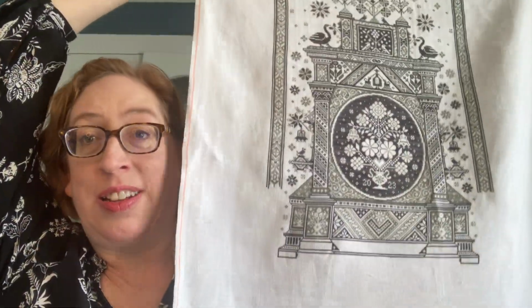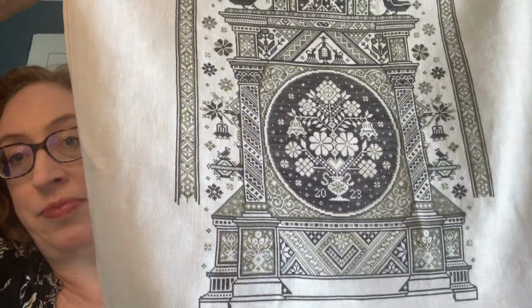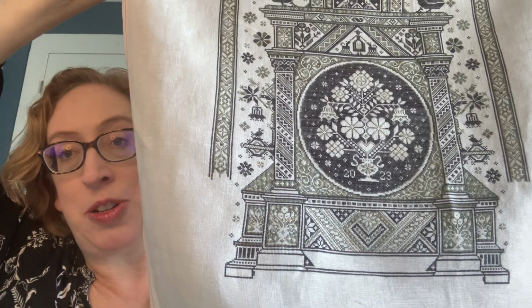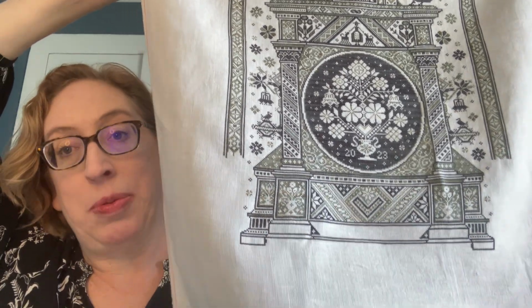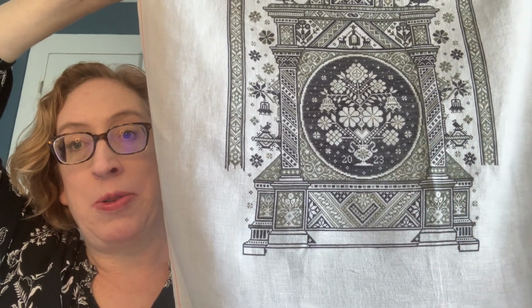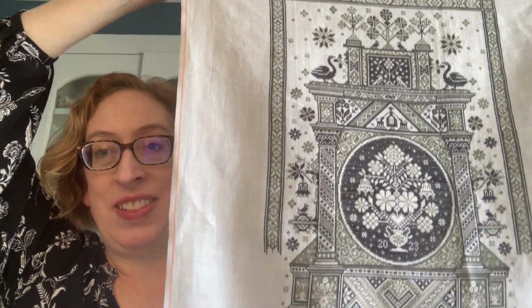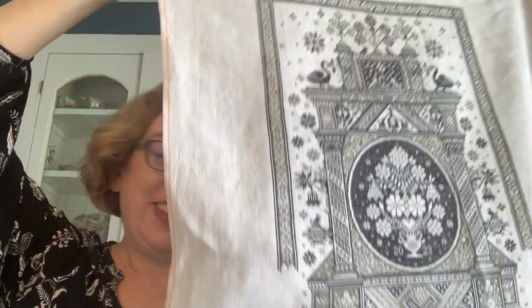So it doesn't look like a lot, but it really is. So it's coming along. It's so pretty. I don't have that much more to go. It's still going to take me probably 2-3 months if I continue to work on it each month. But we're getting close and it's so pretty. I just love it. And it's huge. Oh, I don't know why I always pick these kinds of projects. But I love them. So I'll keep working on that because it's so much fun.